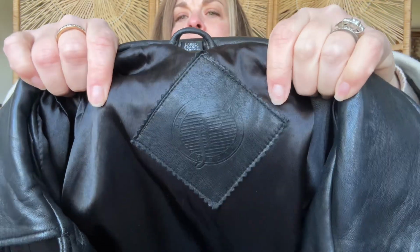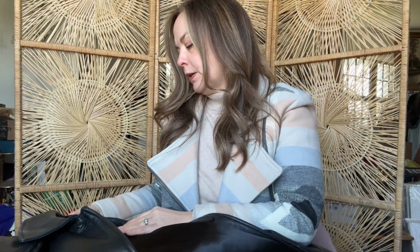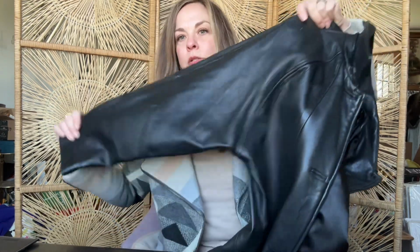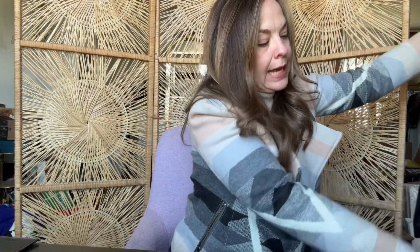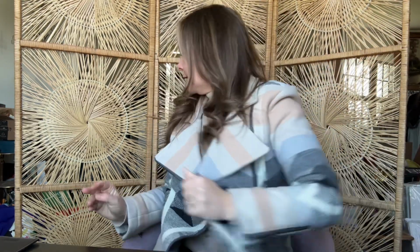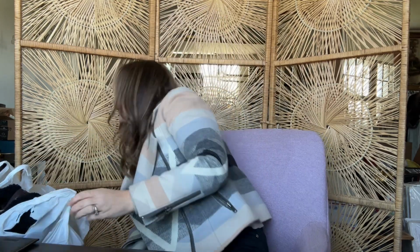I don't know if you guys can see that brand or not. I can barely see it, but it is a size large, and I do believe it's women's. And the coats there were $8. So I really thought that was a good price for a full-length leather coat. I will probably list this in the $99 to $129 range. And then let's see, what else did we get?